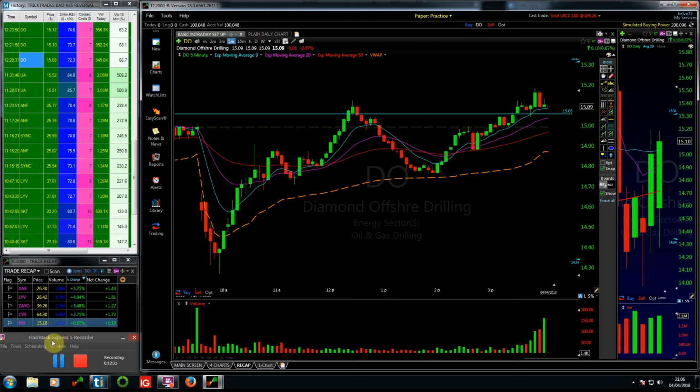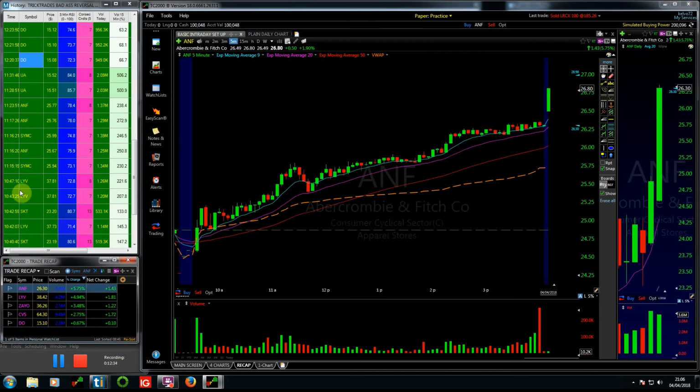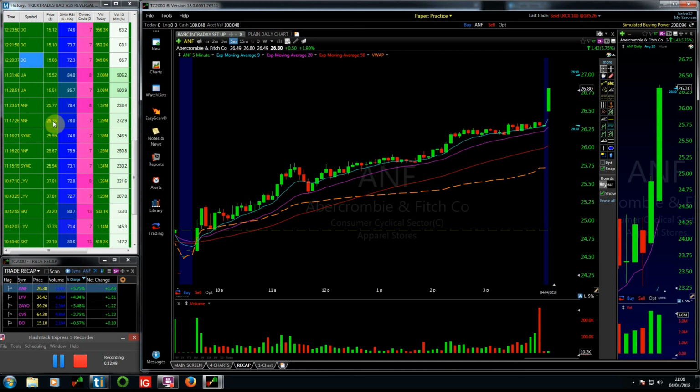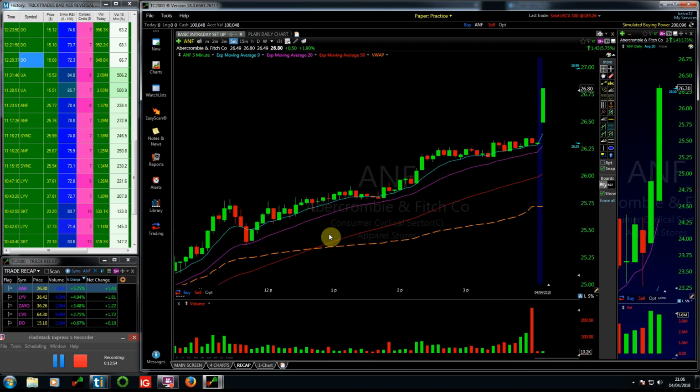Next trade, ANF, which was this one. ANF might have been before DO, actually. Let's have a look at ANF, what I did. Yeah, so I can see the trade on ANF. ANF put a doji candle in here, 11.25. There you go, 11.23. That's the candle there. We just make that a bit bigger. So ANF I took here, 25.69-ish. And the stop was there, 25.80 there.